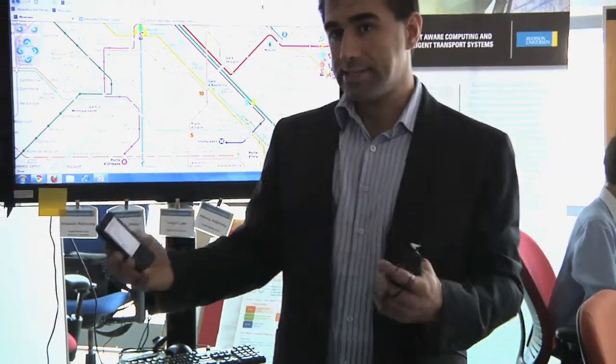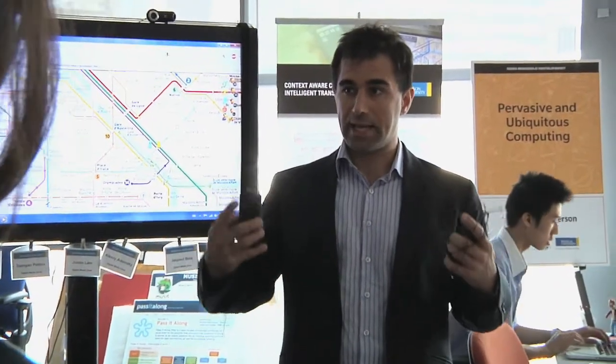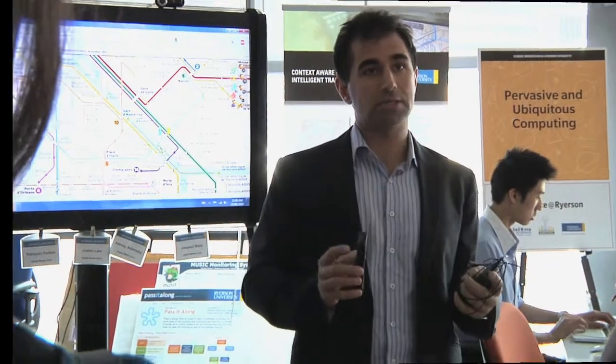One of our main focuses for the application was to help passengers with disability. So basically, the research we have done, instead of giving different applications to different mobile users, there's one application that can adapt itself based on the needs of the passengers. They all use the same application, but the middleware that we have developed adapts based on their needs.